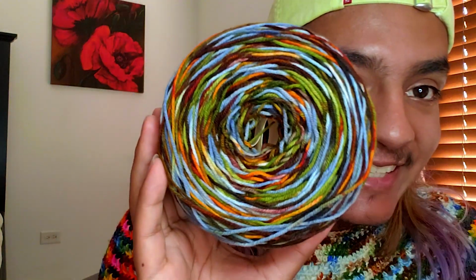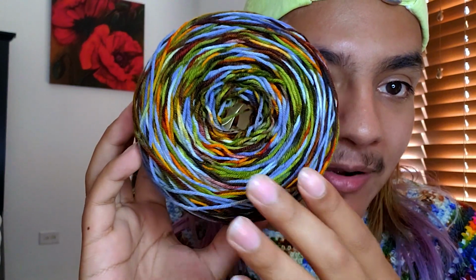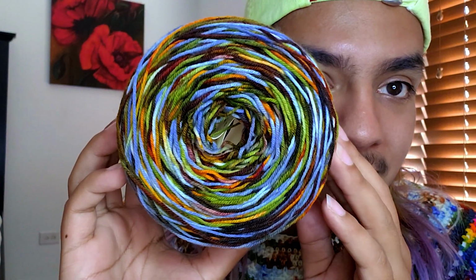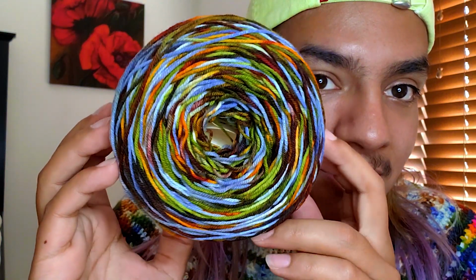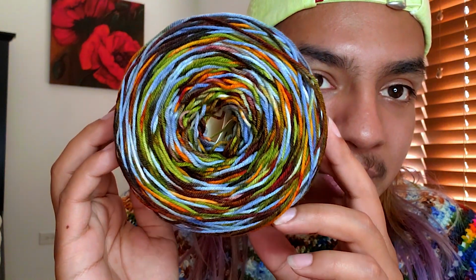Where is the label? Okay, there we go. Harriet Tubman National Historic Park. Guys, if you're looking for a perfect fall colorway, this is it. Check that out. Wow. Wow. I cannot believe this. I've never seen these colors together with that blue and the earth tones and the gold. But that looks so good.